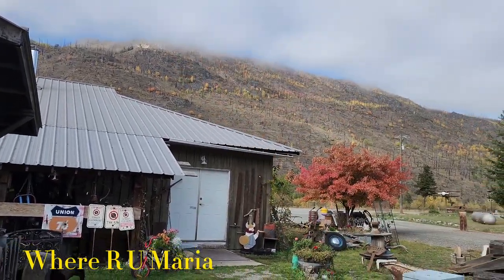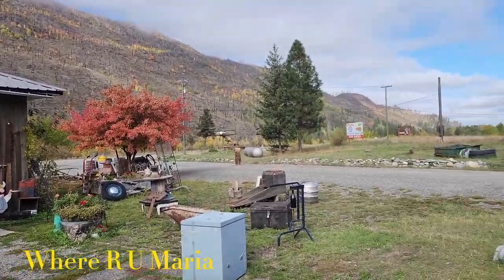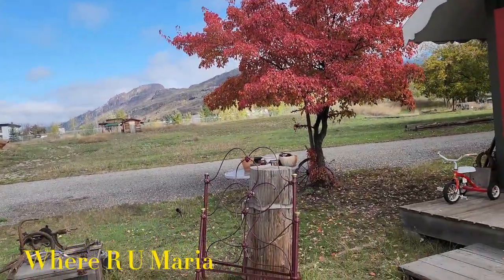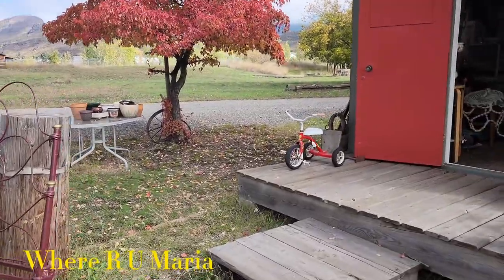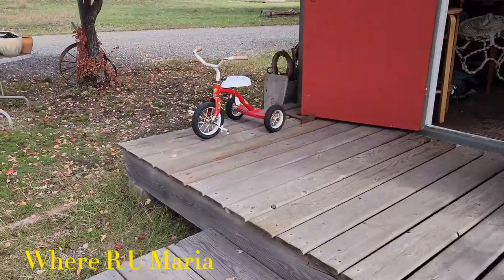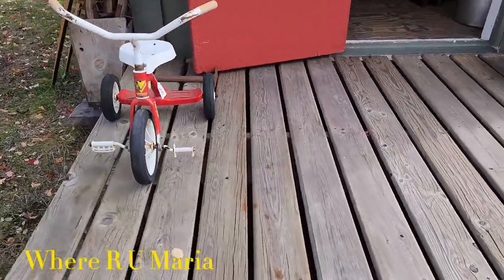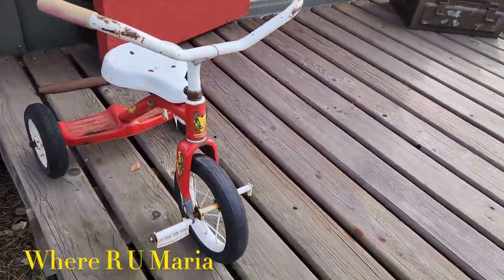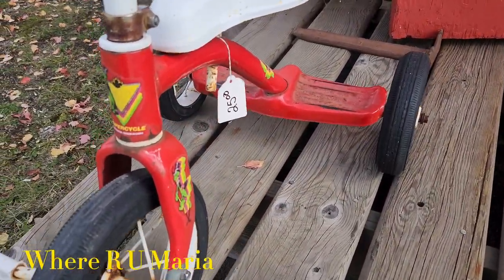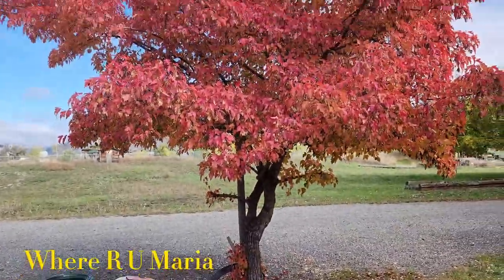Look at that. And it's fall already here in Canada, and you know the trees start to change colors already. See, there's a tricycle here for a little baby. Oh, I wonder, if this tricycle could speak, imagine how many stories he would tell of a little boy or a little girl. Look, this is $25, guys. $25 for this tricycle.